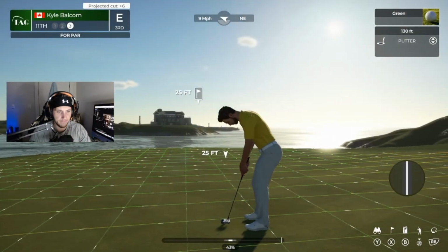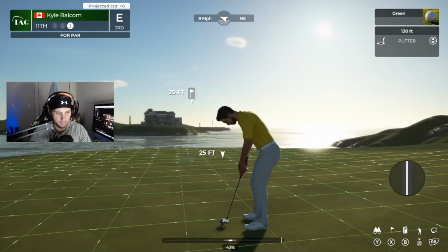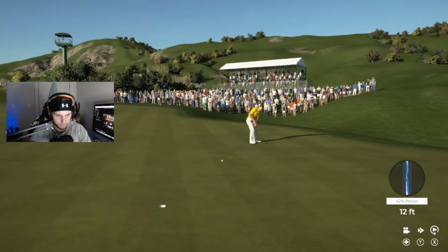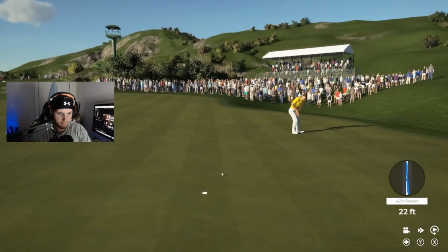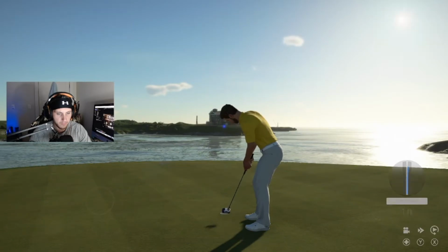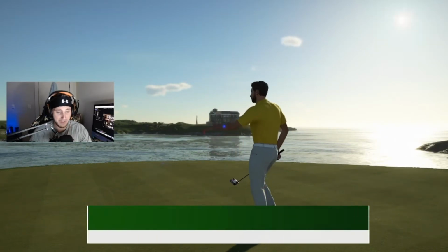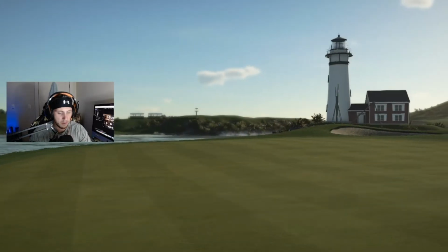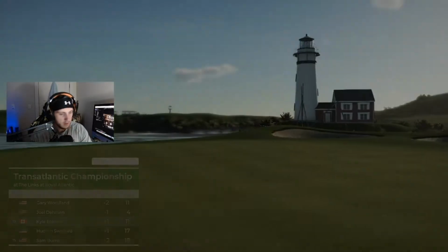Well, he's looking at a 25-foot putt from my estimates. Nope, just didn't give it enough power. This one will be for bogey. What an awful round. Look at this: bogey, birdie, birdie, bogey, bogey, bogey. And Gary Woodland is currently in the lead.